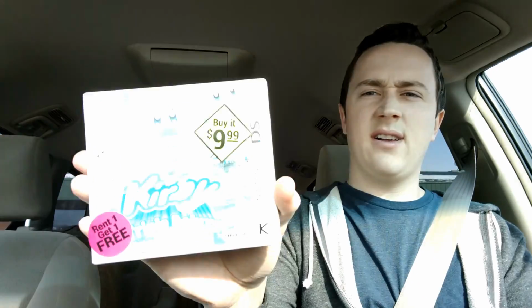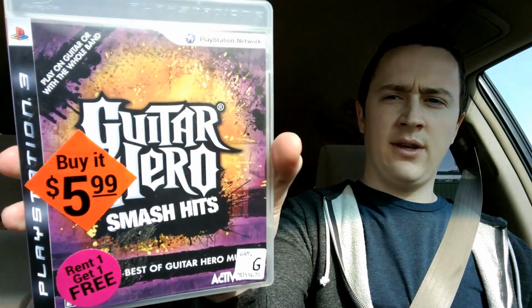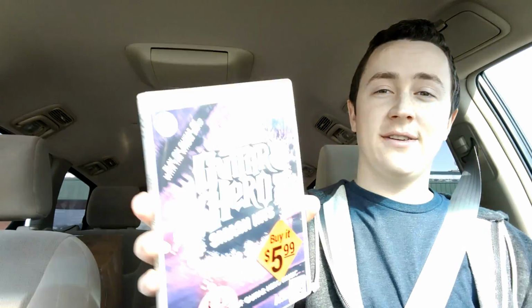And then Kirby Triple Deluxe, very sun-faded. Dropped the cartridge, but it looked like it was okay. So that one was $10. And then Lego Star Wars was $5. Folklore on the PS3, making Dynasty Warriors $4. And then Guitar Hero Smash Hits complete for $6, and Guitar Hero Smash Hits on Wii complete for $3.